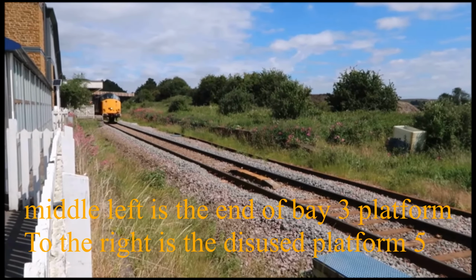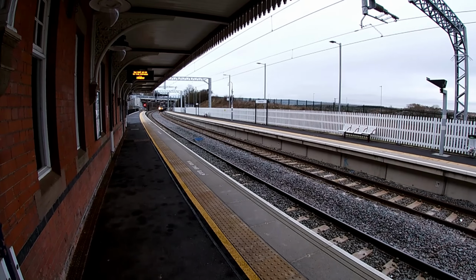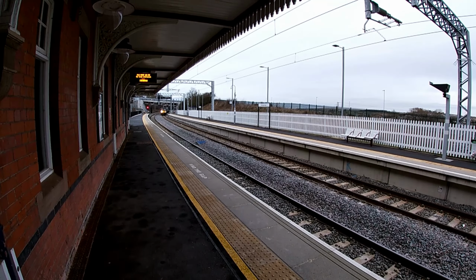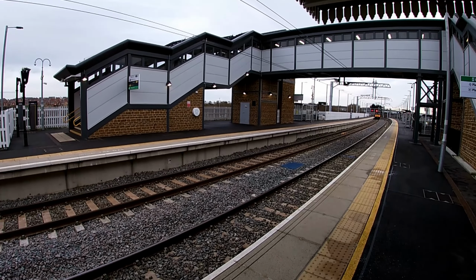And you used to be able to get your steam train on that one, take you around to the viaduct and head off that way. Oh, of course. That's a very nice example.